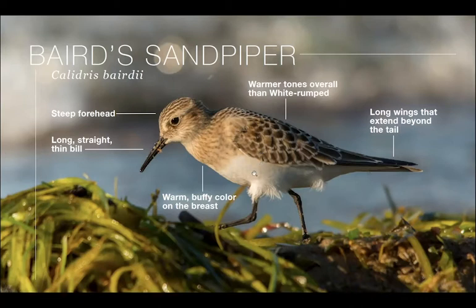But they're a little bit bigger than the semi-palmated and the leaf sandpiper as well. But that wing length, that's the thing that I would like you to really focus on here. They have black legs as well, but the overall elongated wing and body size and proportions are important for identifying this one. And then you can get into, well, it's got warm, rich tones, and it's got that buffy look to it. And it's got the slightly steep forehead, got the long bill that kind of comes to a fine point, and it's not very thick at the base.